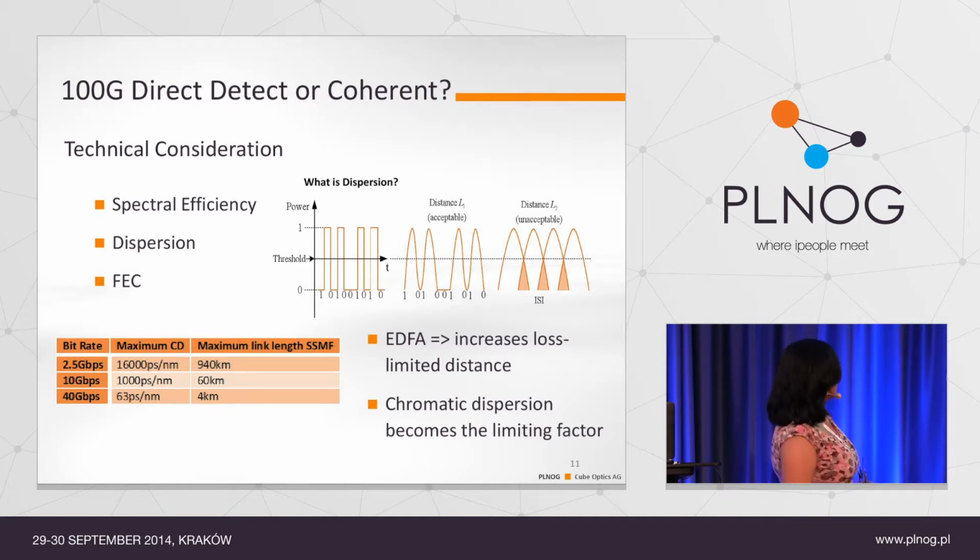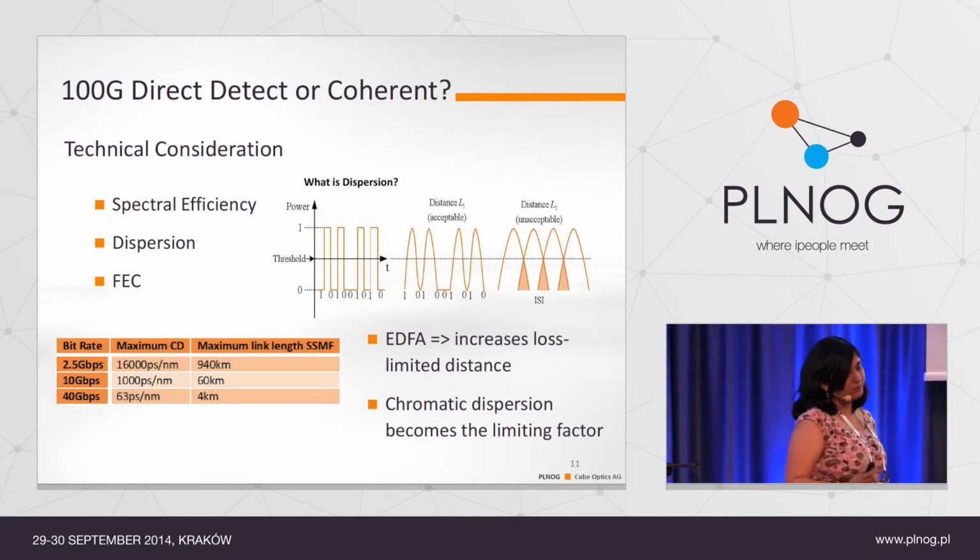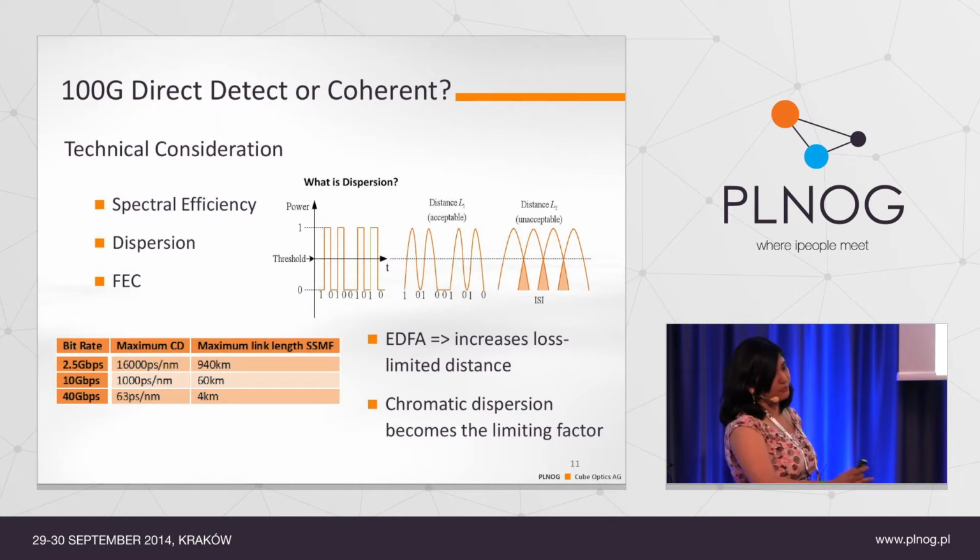The maximum chromatic dispersion acceptable was 1,600 picoseconds per nanometer. When you calculate dispersion, it's actually picosecond per kilometer-nanometer, right? And in fact, it was working. It wasn't working for 84 kilometers, but for 82, it was working. So it depends on what your dispersion parameter is. Probably it has a lower dispersion parameter, and that's why you can go to higher distances.